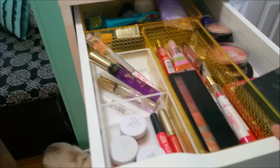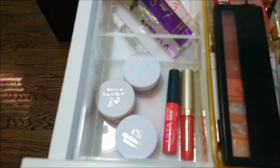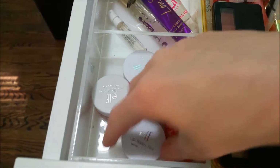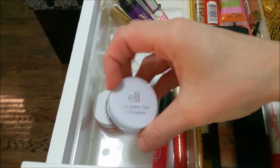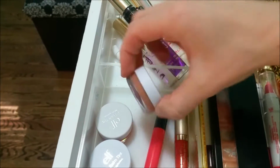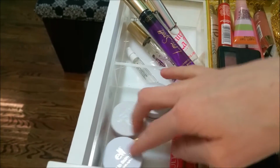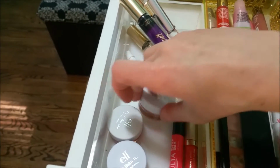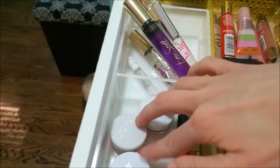In the first drawer, I've got some of my lip glosses. This is some of the e.l.f. lip balm right here. Lip balm tints. I've got it in 3 different colors. I just got these last year. I haven't worn them yet, but they're really, really pretty colors. And they're really great to just throw in your purse if you need like a quick lip balm with some color in it.